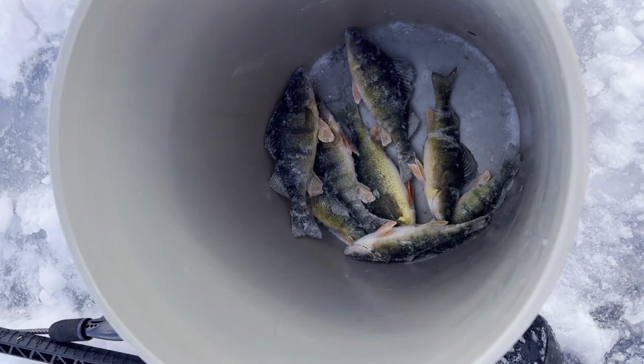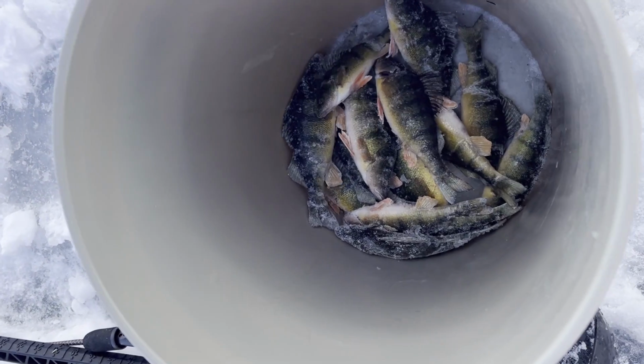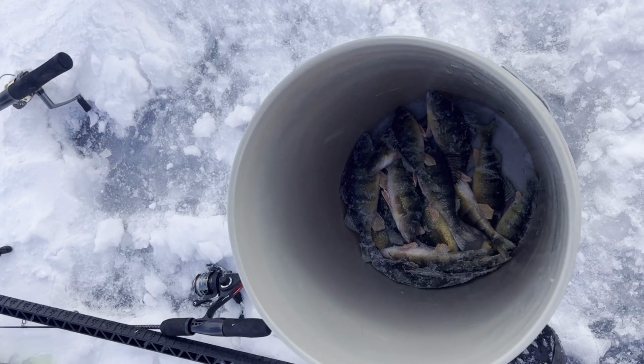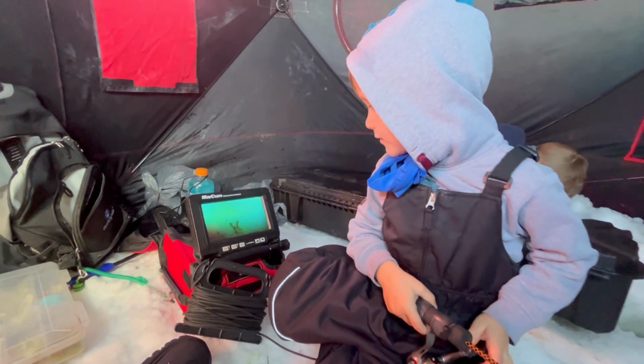For yellow perch, fish in the weeds in about 4 to 6 feet of water on the west or south ends of the lake. Use a small tungsten jig tipped with a small piece of night crawler, but make sure you watch the fish under the ice. You won't feel most of the bites.